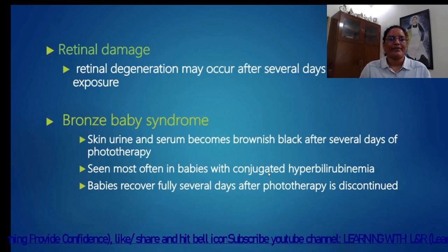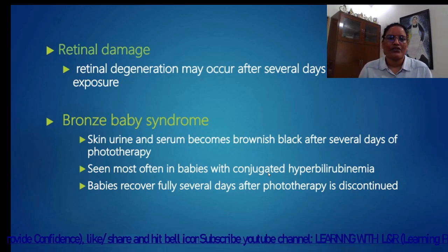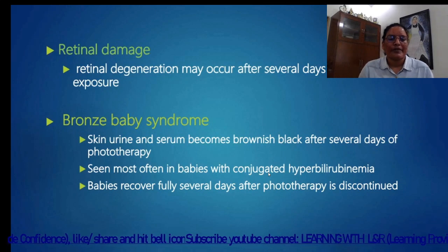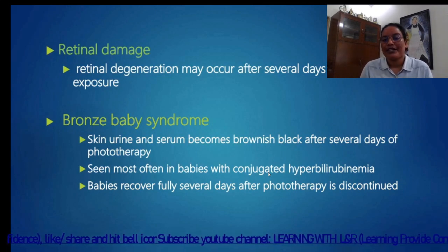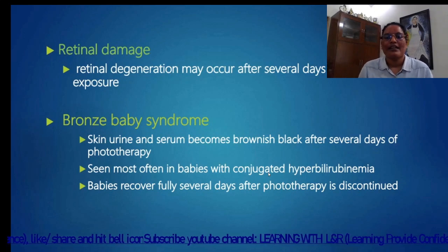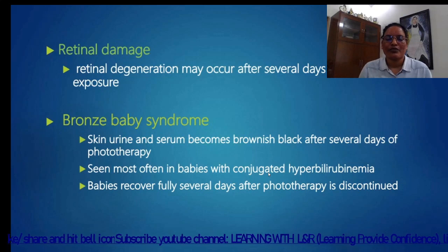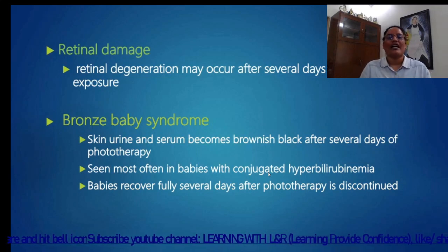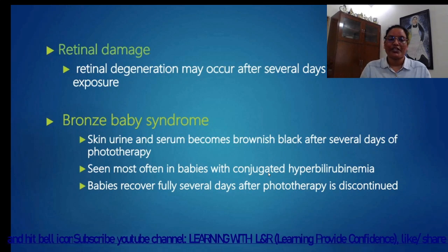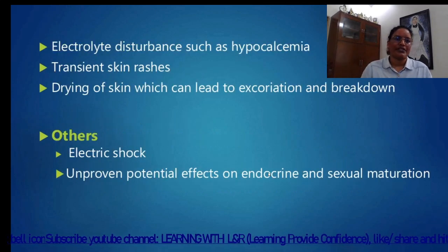Then retinal damage. Retinal degeneration may occur after several days of continuous exposure. Bronze baby syndrome: skin, urine and serum become brownish black after several days of phototherapy. That's why we use the term bronze baby syndrome. Seen most often in babies with conjugated hyperbilirubinemia, babies recover fully several days after phototherapy is discontinued.